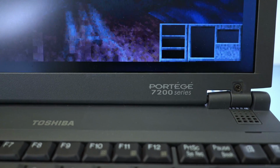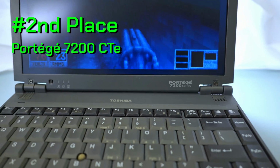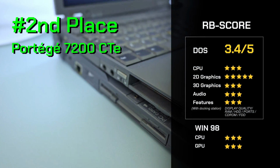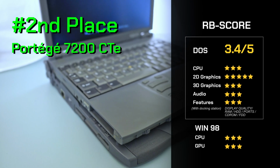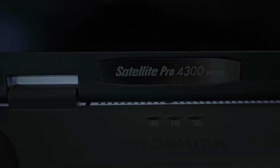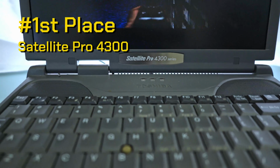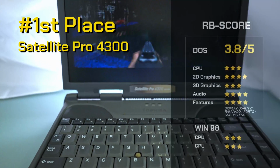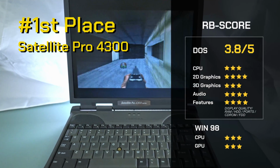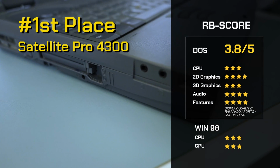Regrettably, the sound card causes compatibility issues with some games. At second place, with a score of 3.4, I'd opt for the Portege with docking station combo for its sleek form factor. Its main drawback is the somewhat lackluster FM sound quality produced by the ESS Maestro 2. Finally, with a score of 3.8, my top preference goes to the Satellite Pro thanks to its comprehensive connectivity options, its overall stability, and the inclusion of SB-Link for impeccable sound compatibility.